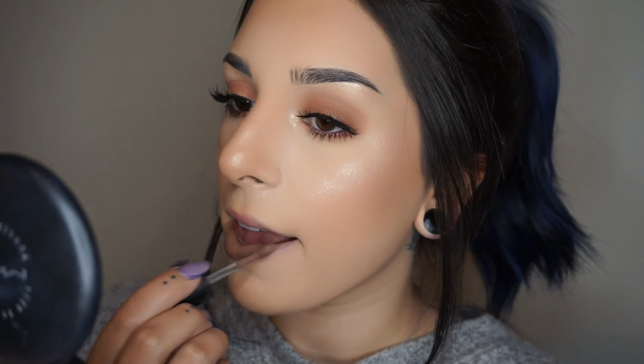I'm going to take one of my favorite lipsticks, probably of all time. This is the Retro Matte Liquid Lipstick from MAC in the shade Cafe Au Chic. Should I just leave it like this?